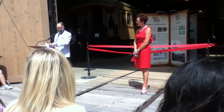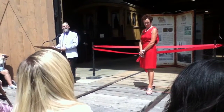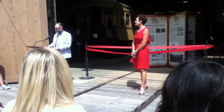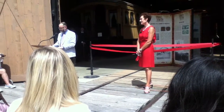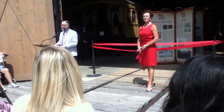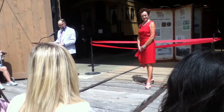Visitors to the park can observe the ongoing restoration on weekends, and may talk with knowledgeable interpreters about the car's history and restoration. And the exhibit that we're cutting a ribbon for today highlights the risk and reward of settlement and the journey itself. So visitors can record their own immigration stories, learn about BMO's role in settling our nation, as well as explore Canadian history.